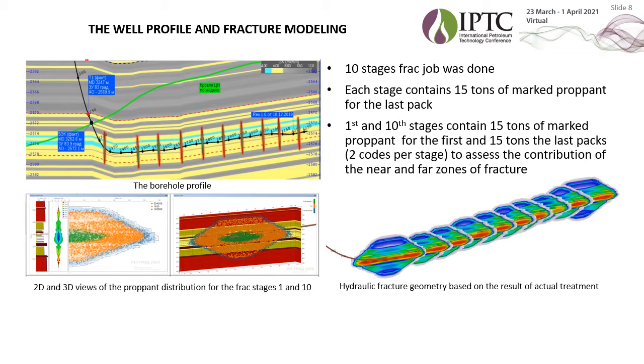In general, the hydrofracturing operations were carried out as planned, according to the design, and the geometry of the hydraulic fracturing for each stage is simulated prior to the job, based on the amount of proppant per stage and the formation geology. At the beginning of each stage, we pumped regular proppant, and at the end of each stage, we pumped marked proppant, except stages 1 and 10. In stages 1 and 10, we pumped 2 different codes per stage, at the first proppant pack and the last proppant pack. So in total, this well contains 12 different codes.